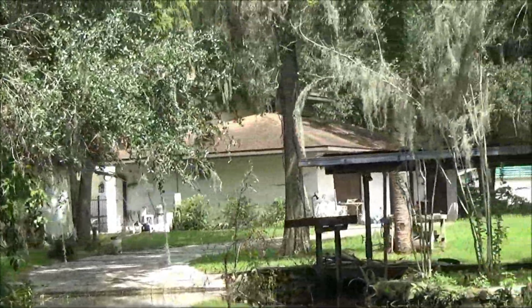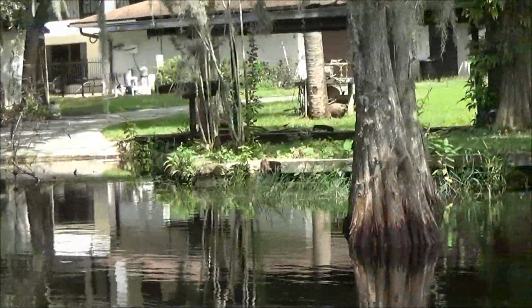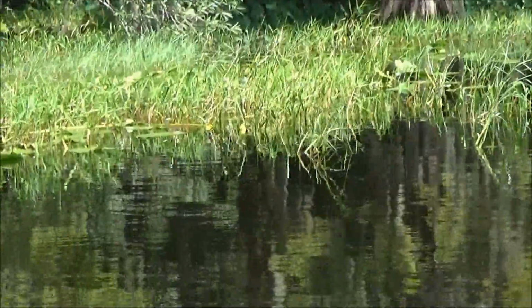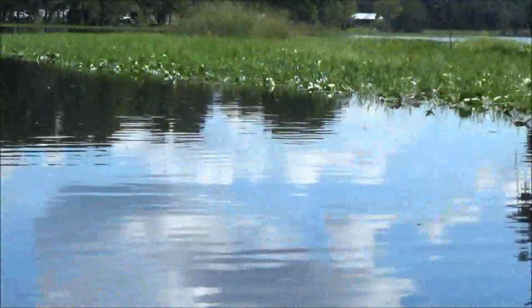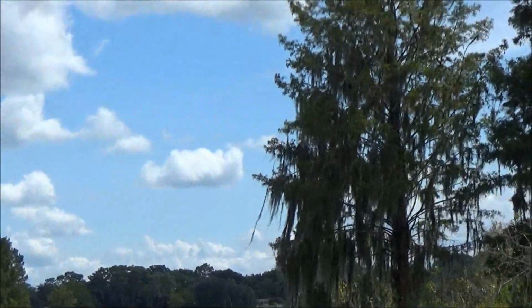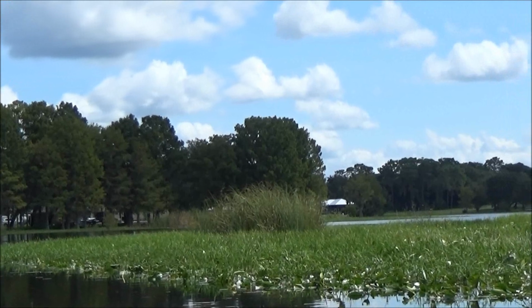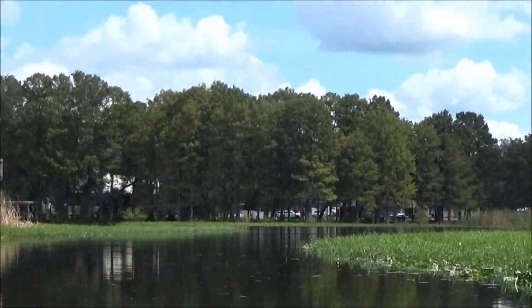They got their own little slip, look. Yeah, they got it made. They just back the boat right in there. We need to get to know them people. Pretty cool. Yep, this is that other lake. I don't know the names of these lakes. There's like 30 lakes around us. Some are private.